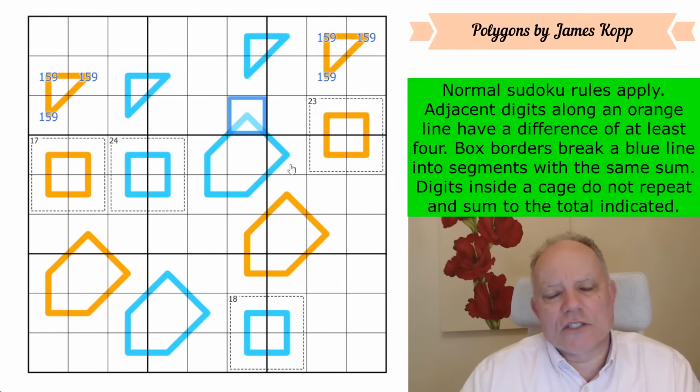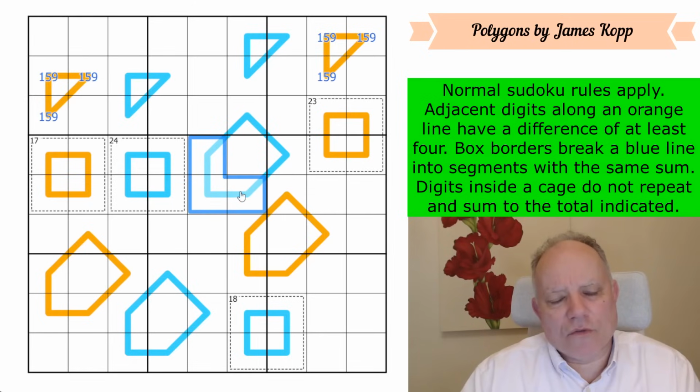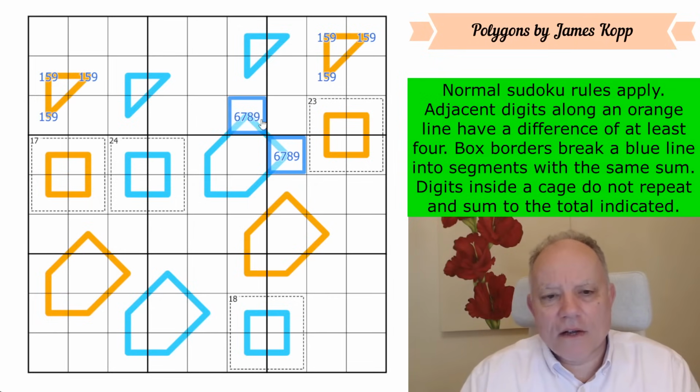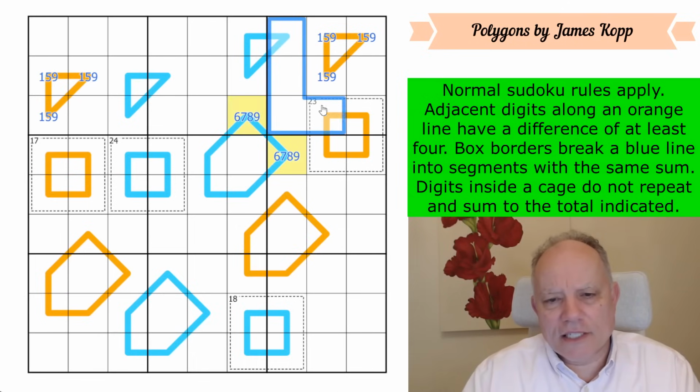Now, these digits are the sum of these 3. Each of them is the sum of those 3 based on the blue line rule. So they're at least a 6. And they are the same as each other. And that's quite interesting, because if they're not 9, where does that digit go in this box? It goes there.